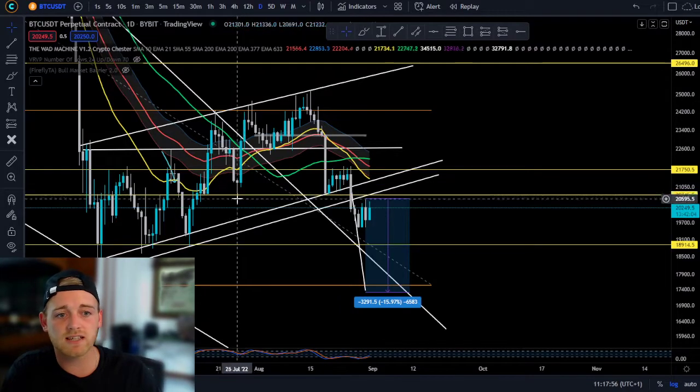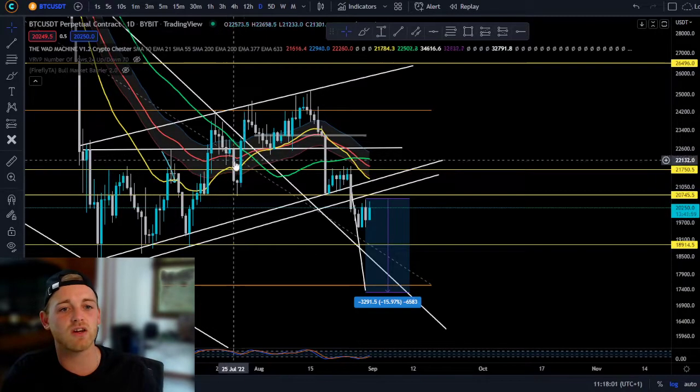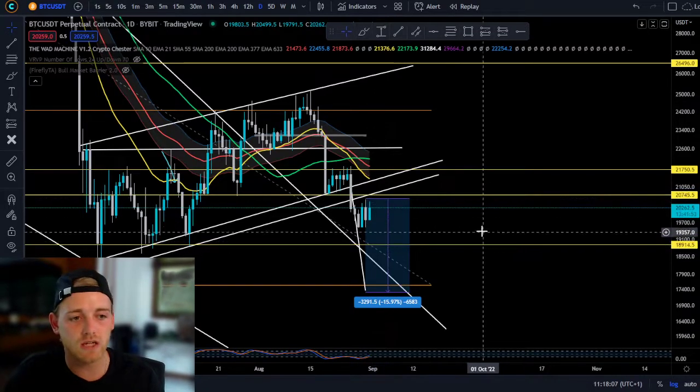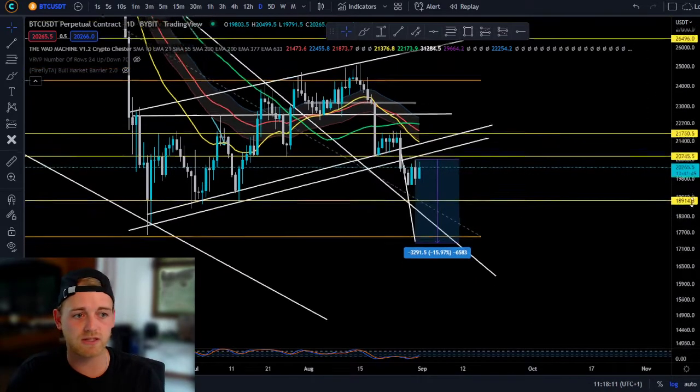As you can see, this level of support, last time we actually had a pretty horrific dump to the downside like so. This is the area I really am watching, okay? You can see 20,800 is the area for that bullish momentum to continue. If it doesn't, absolutely fine. We're still going to make money to the downside, okay? We're still going to make that paper.